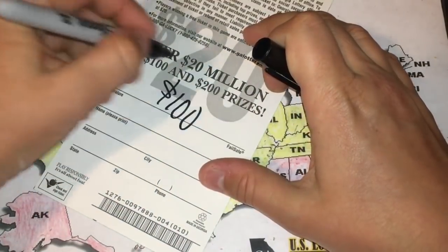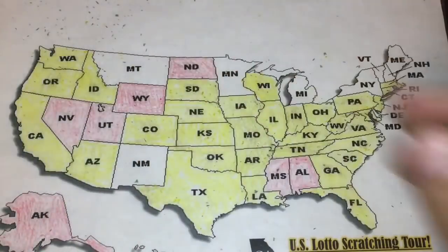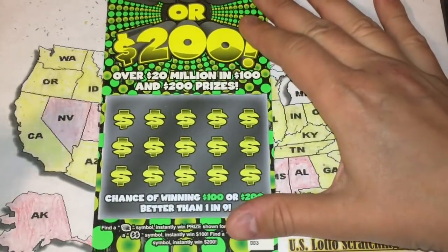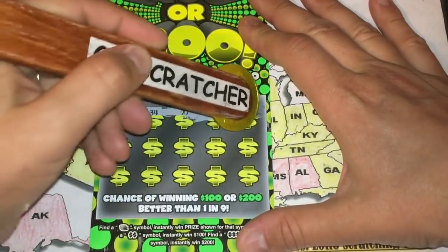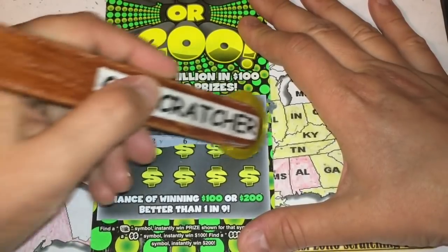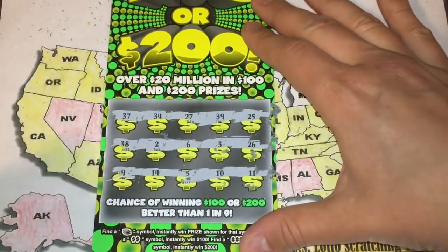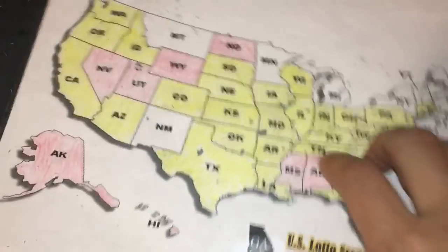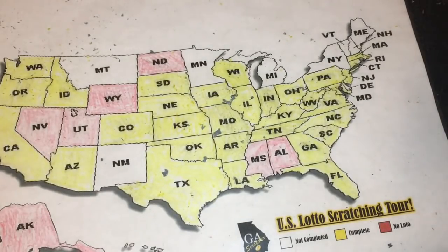So at least we're back to where we are at a normal book, and we have a lot of tickets to go. So this could be good. I doubt ticket number 3 is a winner. I highly doubt that, but hey, I've seen weirder things. It'd be great if it was a $200 winner on this one. All right, not that we expected anything different from there. All right, loser. Whew. Well, we're in the somewhat profit zone.